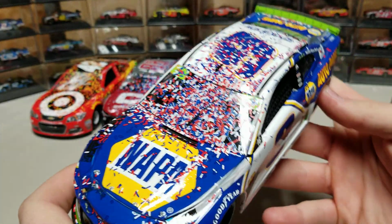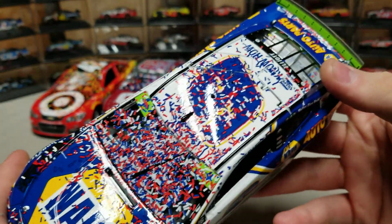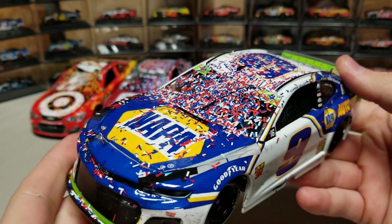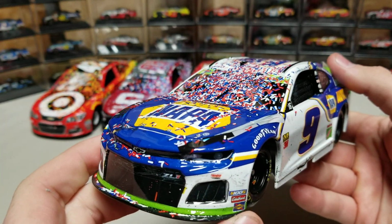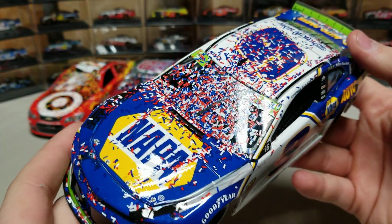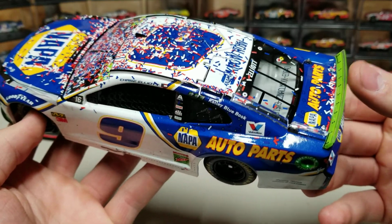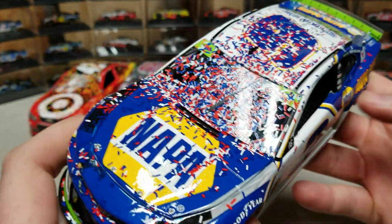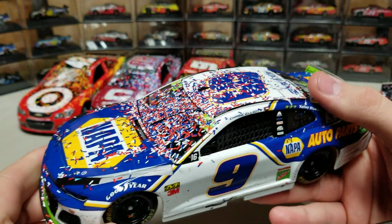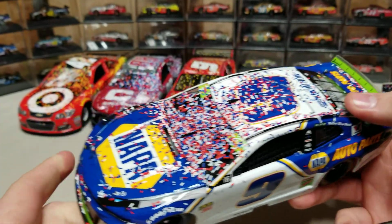So the 2019 Roval car is literally caked on the windshield. Really pretty heavy on the roof. Almost a little moderate on the hood, not as much. There's some on the splitter and on the very front of the nose, but the Napa's all cleaned off. And then you get to the back and there's a kind of a pile of it on the deck lid, but not much on the rear window either. Very, very heavy in a very specific area, but once you get outside that area, it's not near as heavy anywhere else on the car, and that's what brings this one in at number 22.